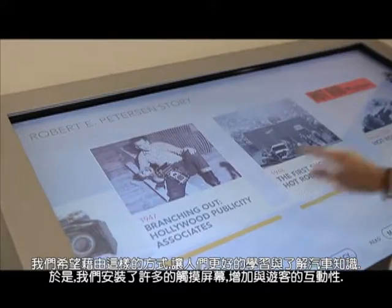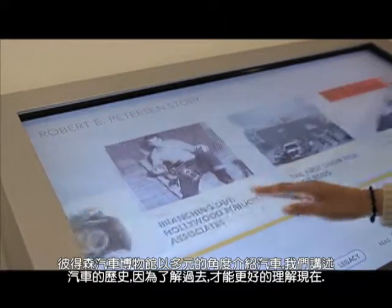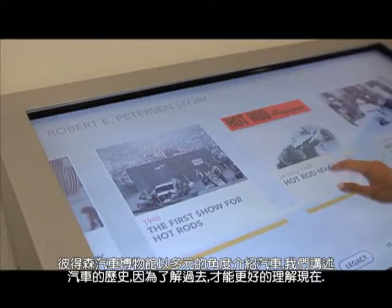So we said, let's give the public something that they can learn about cars the way they now are used to learning. So we've got a lot of touch screens. We've got an awful lot of interactives. Yeah. But what the Petersen Museum does is we look at the automobile in 3 different ways.